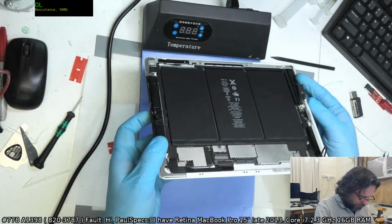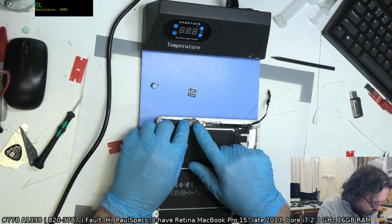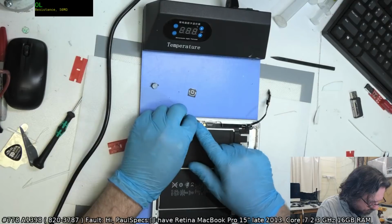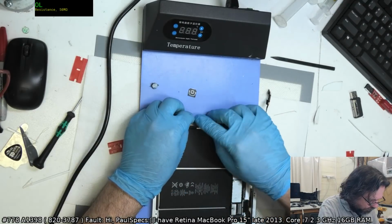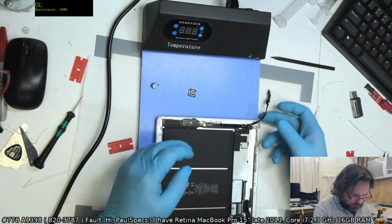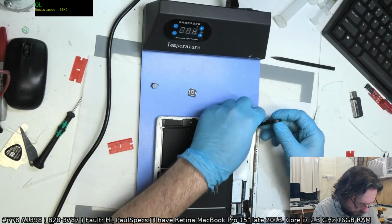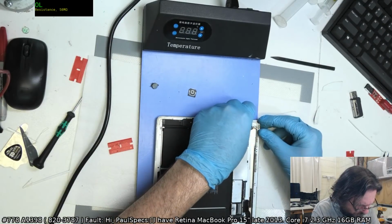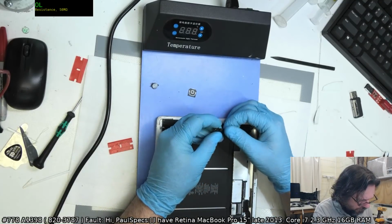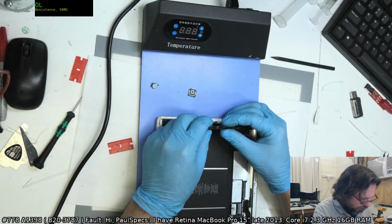Fortunately, the battery actually looks alright. The only thing that's really messed up on this is the Wi-Fi, and I think we're lucky and it's just the ground, so it should work still. Trying to think whether I should bother. This does need fixing up. The glue needs to be taken off and new stuff applied.